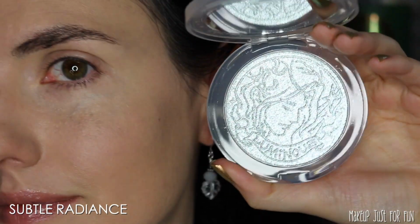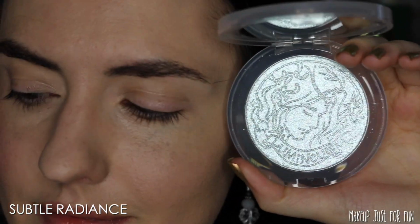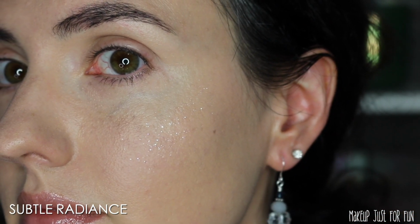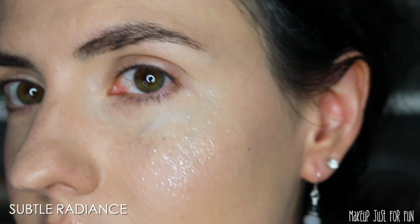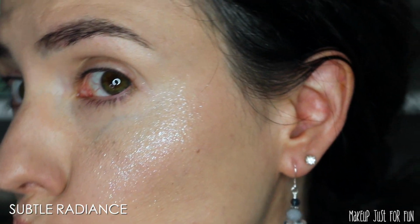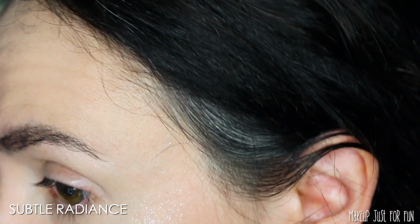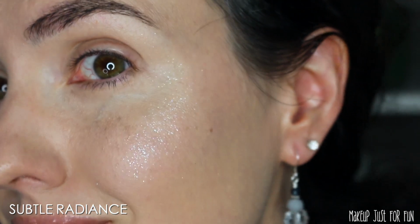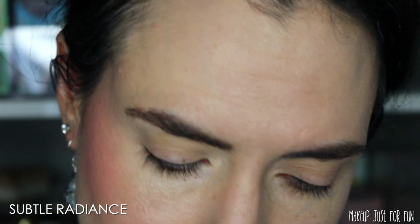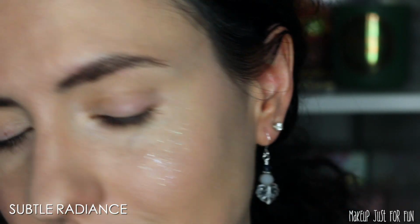I also had to go for the highlighter. I'm going to do a very icy eye look on this side, so I decided to do no blush and just go straight for the highlighter. I was shocked by how this basically was just a huge amount of glitter, basically instantly. I barely tapped my brush into this highlighter, so I wasn't expecting to pick up quite this amount of glitter.